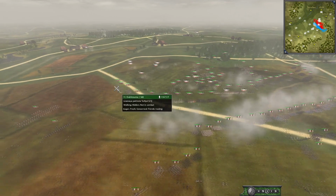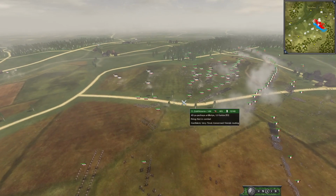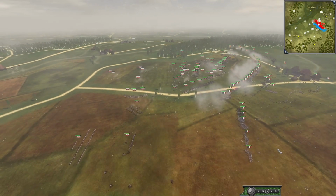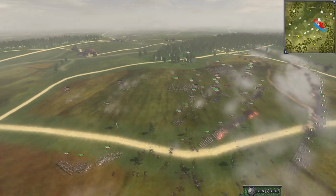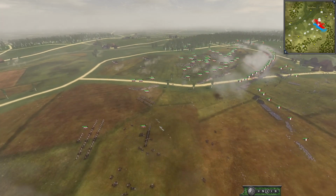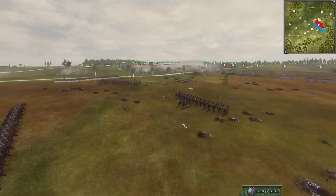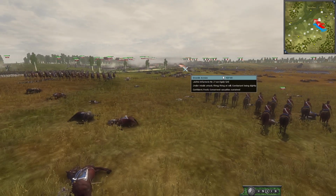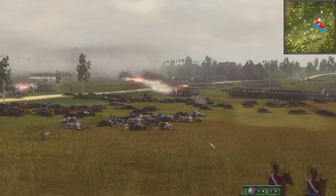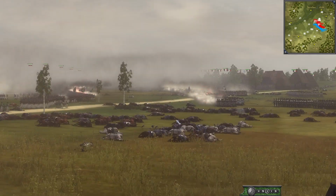We do have a flanking force maybe pushing out. We got a lot of Russian cav sitting on the flank here. Artillery, these 12-pounders still in action, and I believe there is some reserve artillery, so they're going to put all their artillery on the flank here, maybe try to shoot on the flank. If they get artillery right about here, I'll zoom in so you can see what they'd be shooting. The entire side of the French army. Literally the entire side of the French army.